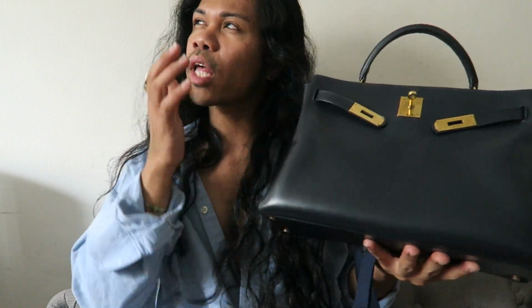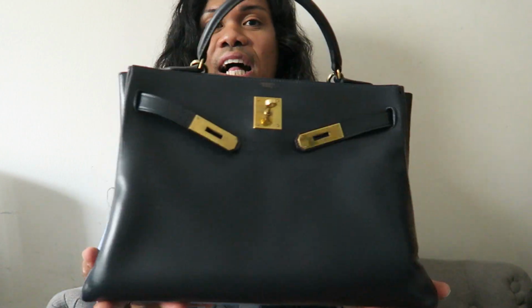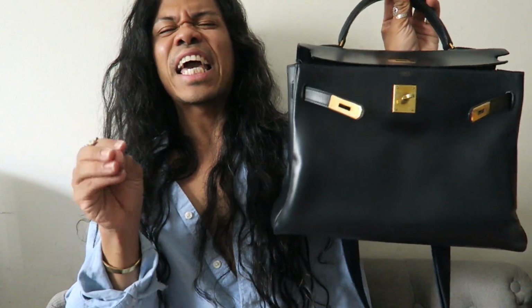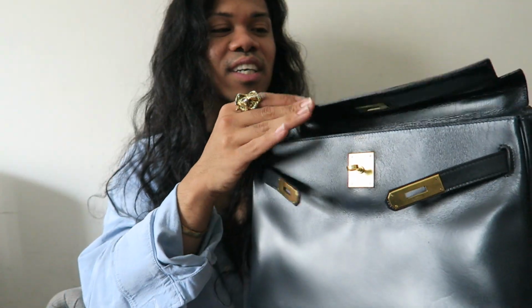The box smooth leather, whatever it's called, I think is my favorite. Even though it's been re-dyed, it has held up in terms of its shape, and I love the Retourne. I think the Retourne just isn't as harsh as the boxiness of the Sellier. And then I do like the copper.